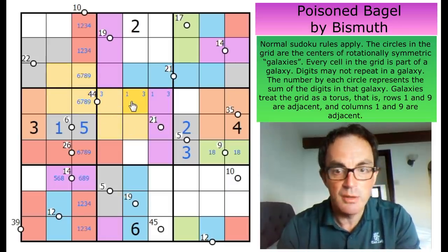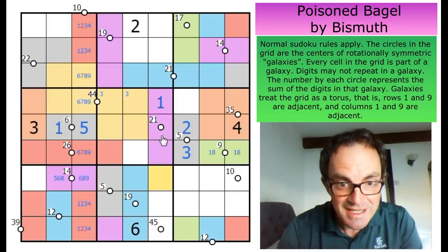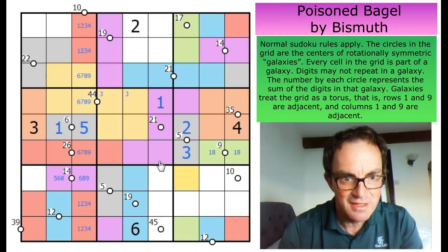There's no 1. We place a 1 therefore. There's no 1 here, look, because there can't be a 1 in the 44 cage. Oh, so there's a 1 in the 21 cage, which means we must extend it. It can't be a 3-cell cage. It can only extend into those 2 positions. This is beautiful, isn't it?